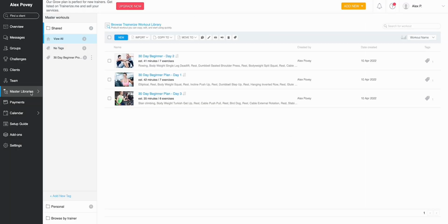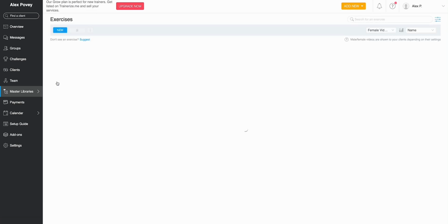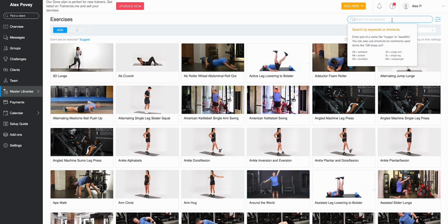All right, so the next area we're going to cover is the master libraries. This is where you're going to find programs, workouts, exercises, the nutritional stuff like meals and foods, and then habits as well if you want to do some habit building with your clients. So if we go into the exercises, first of all, you can essentially see the library of exercises that Trainerize has got, and it's an extensive library, and you can search for whatever you want.